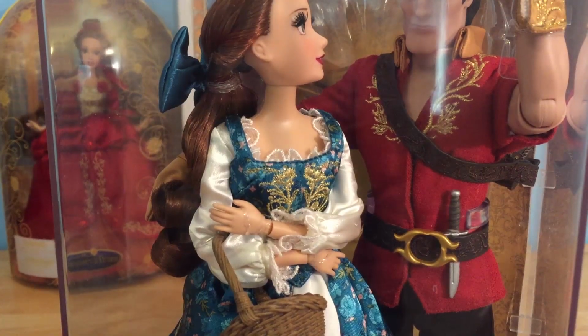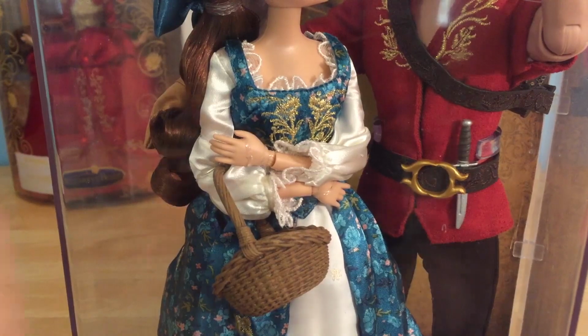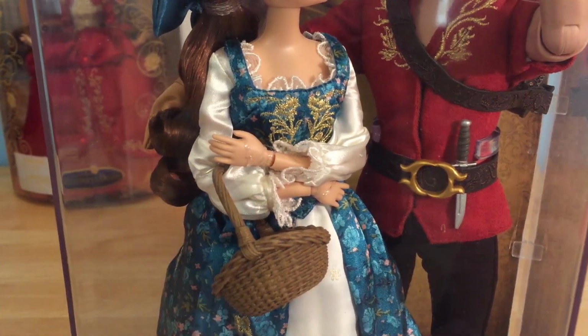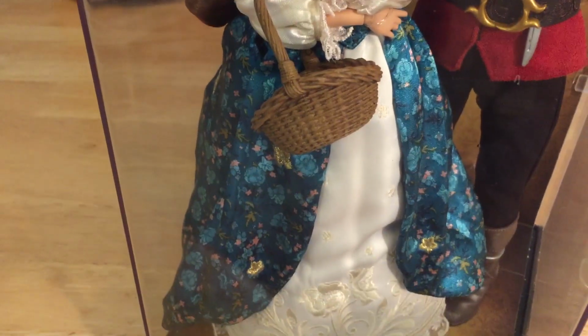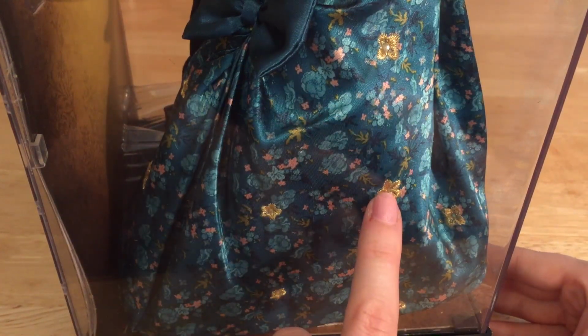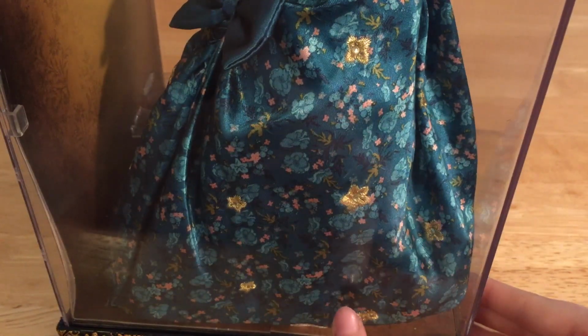And I also really like how they made her dress. It's got that beautiful gold embroidery all over it. And instead of just being the white and blue dress like it is in the movie, they made it poofier. And they put flowers all over her skirt. And if I turn it around here, you can really see the detail on it. Look how many flowers there are. There's all sorts of different designs. There's these little gold flowers with little jewels in them. You can see there's little sequins inside. And there's these really pretty little pink flowers and these blue ones. It just is such a pretty design.